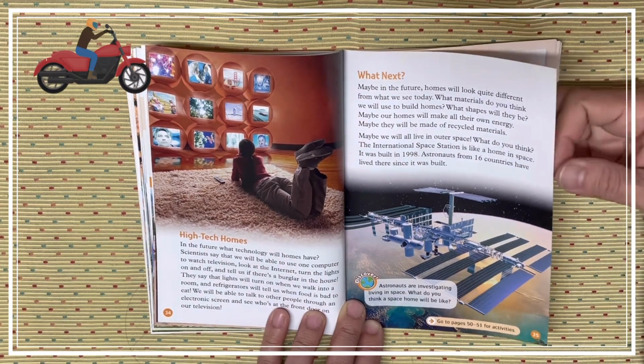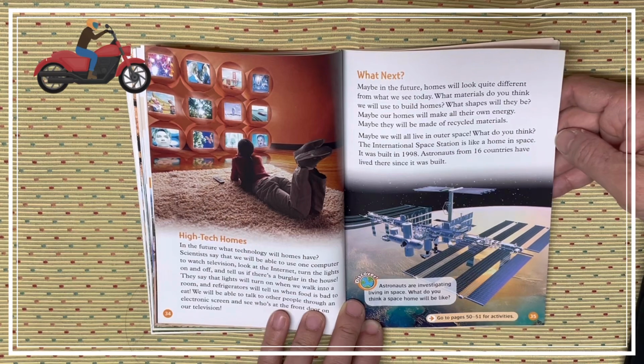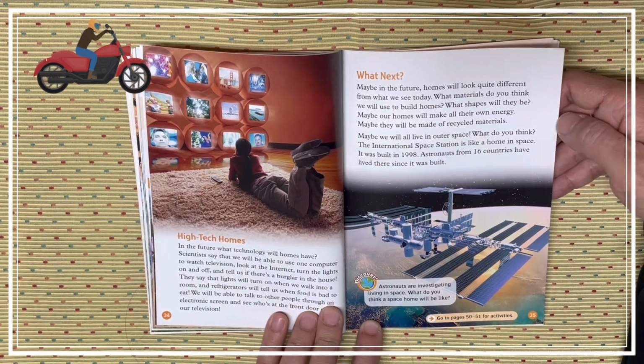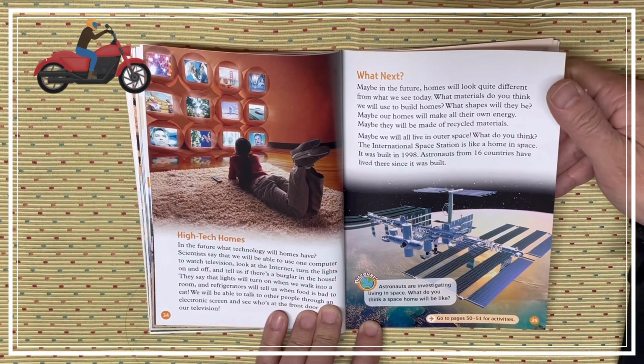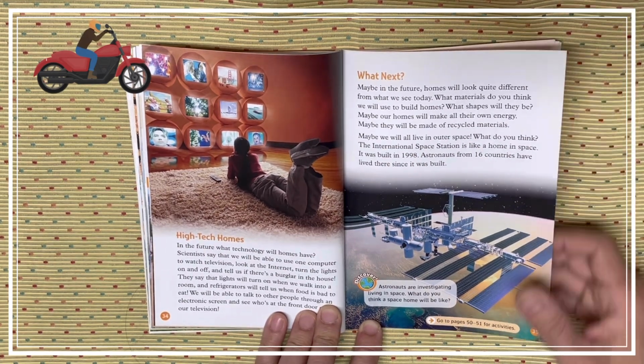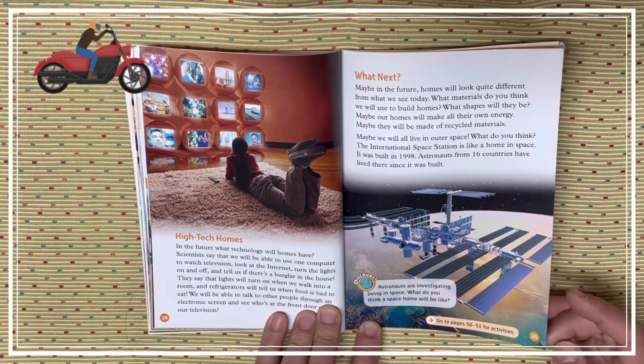What do you think? The International Space Station is like a home in space. It was built in 1998. Astronauts from 16 countries have lived there since it was built. Astronauts are investigating living in space. What do you think a space home will be like? The end.